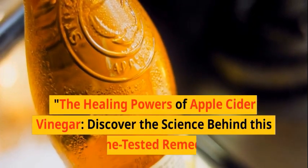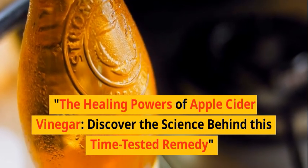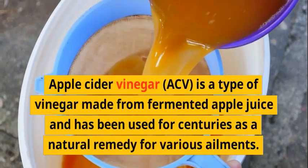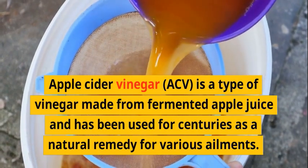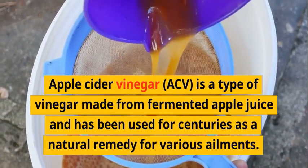The healing powers of apple cider vinegar. Discover the science behind this time-tested remedy. Apple cider vinegar, ACV, is a type of vinegar made from fermented apple juice and has been used for centuries as a natural remedy for various ailments.